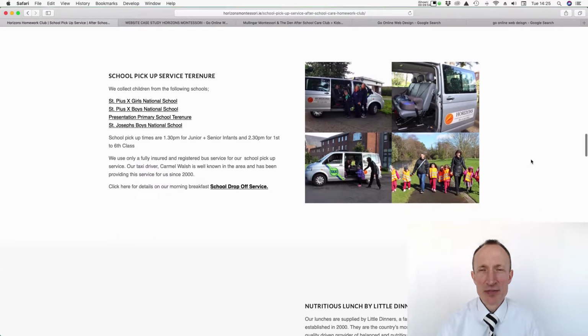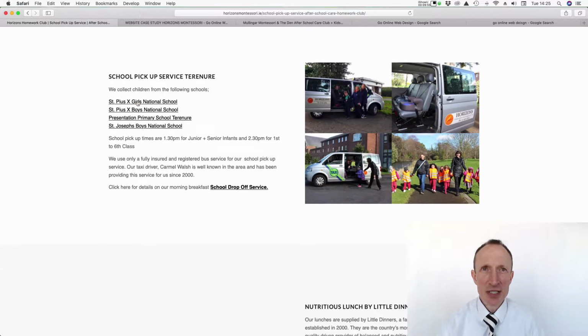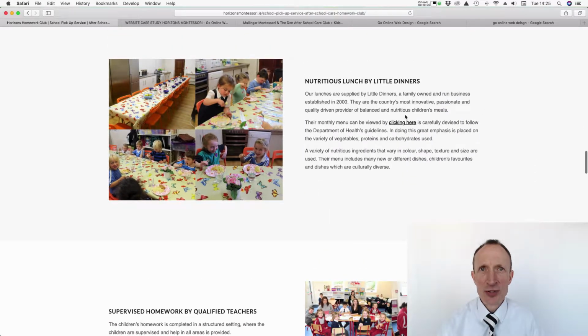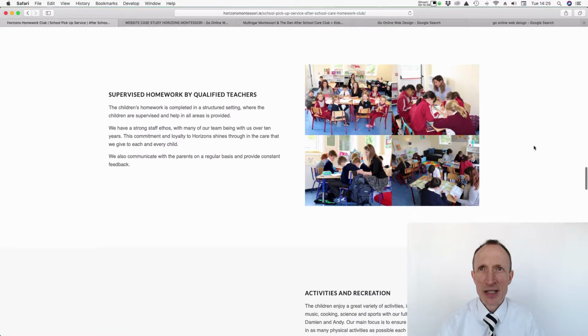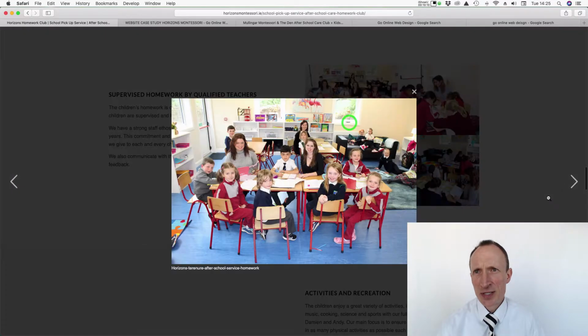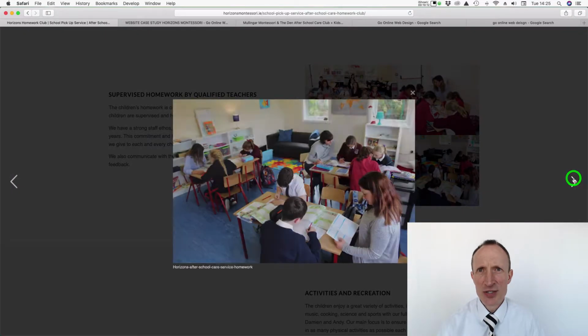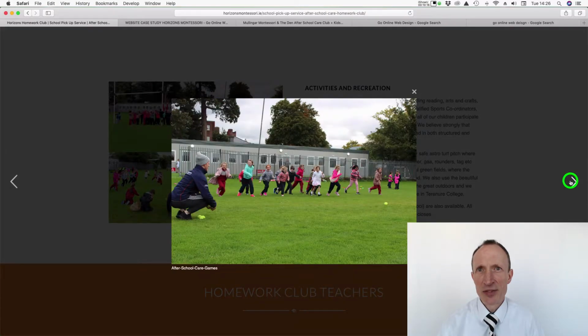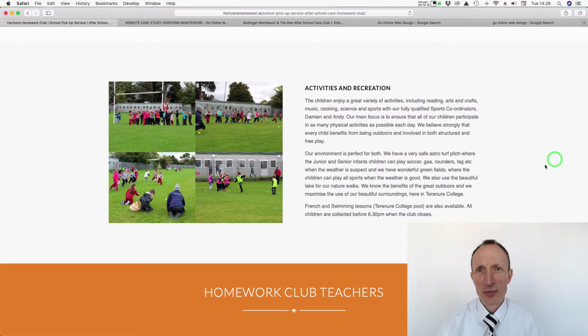We split the 4 services up here into a little bit more detail. We list and hyperlink out to the websites of the national schools that the school pickup service takes place from, and 4 accompanying photos here in a gallery. The lunch details here for the children, the supervised homework by the qualified teachers, images, and then activities and recreation that the kids have available to them here with some superb facilities.